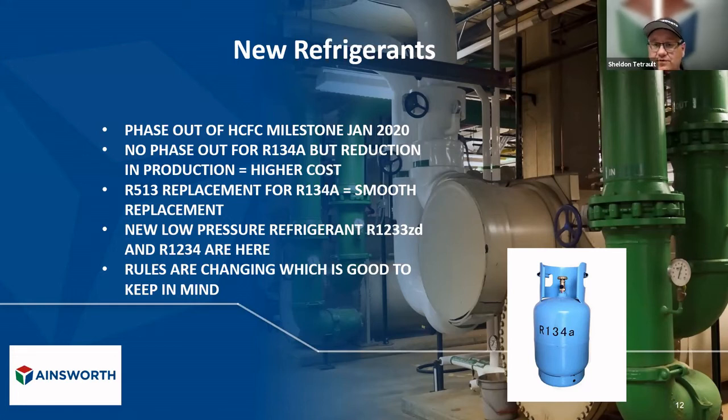New low pressure refrigerants are here. The R1233ZD and the R1234YF, I believe it is. There's new equipment coming with it. I think quite a few of us have gotten some training on it, and when that equipment hits the mechanical room, we'll be ready. But that was just something to touch base on.